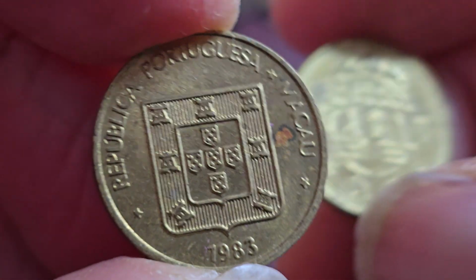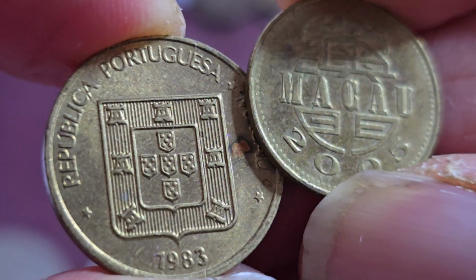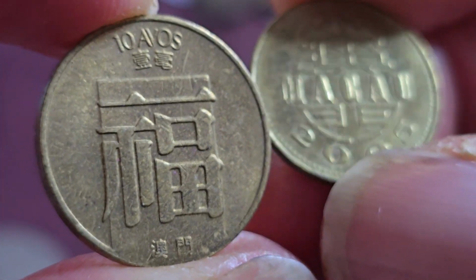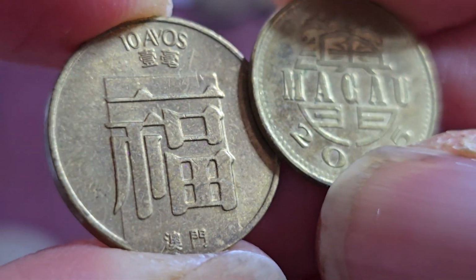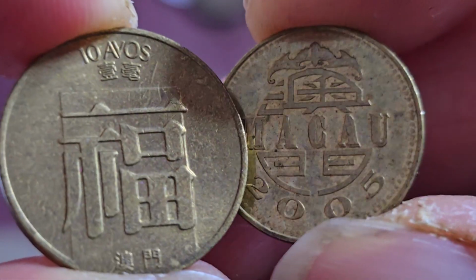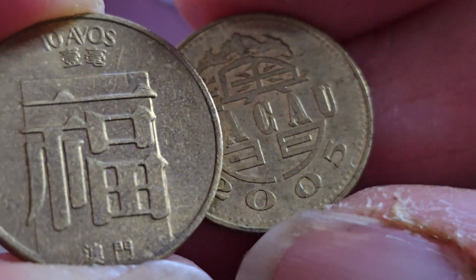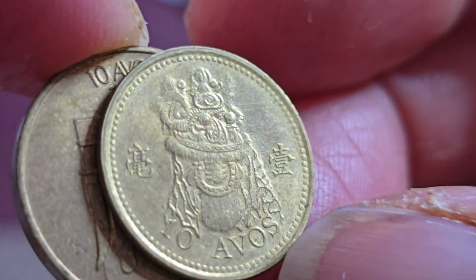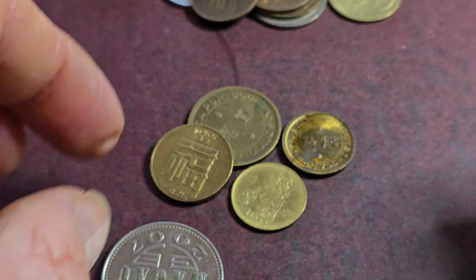Then we have the second version that they issued in 1982, so 1983, just the coat of arms of Portugal, and on this side is the denomination. You can see it has characters on the front, which is not the denomination. This one has almonds in the round circle, Macau in the center, and here we have a Chinese dragon from a lion dance. So this is a pretty common coin. This one's 2005. Last year they minted these, in 2010.